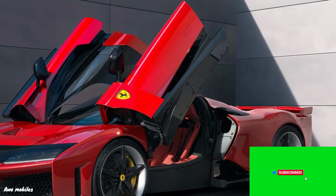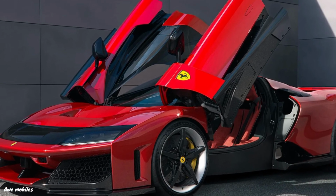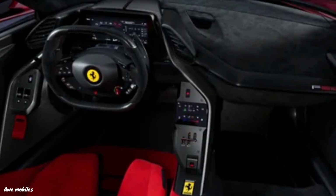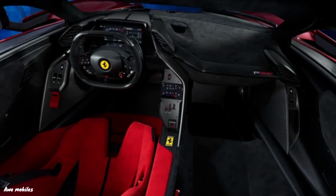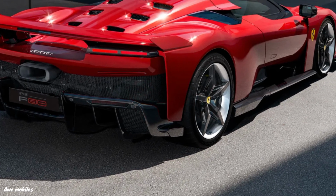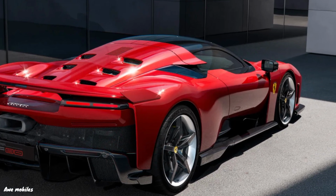And of course, it wouldn't be a Ferrari without a soundtrack that sends shivers down your spine. Even with hybrid assistance, the F80's V8 screams to 9,000 RPM, producing a raw metallic howl that's pure Ferrari magic. So there you have it, the 2026 Ferrari F80, a near 1,000 horsepower hybrid hypercar, blending mind-blowing performance with stunning Italian artistry and cutting-edge technology.